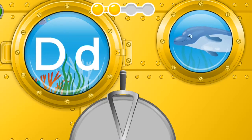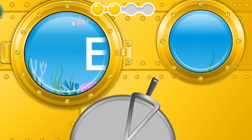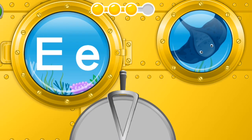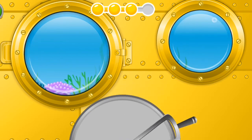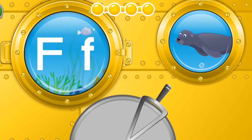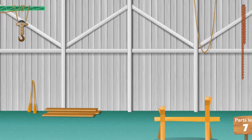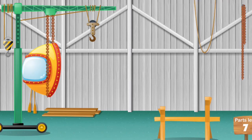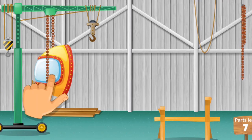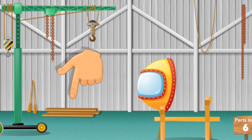D, dolphin. Lowercase d. E, electric ray. F, fur seal. Excellent! You got a part. Can you put it where it belongs? Yeah! Go earn some more parts.